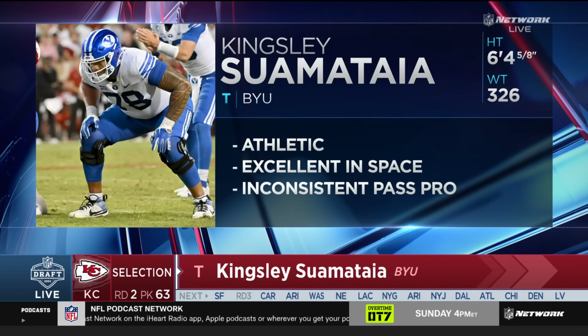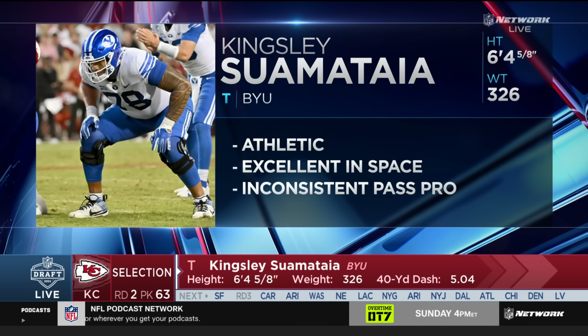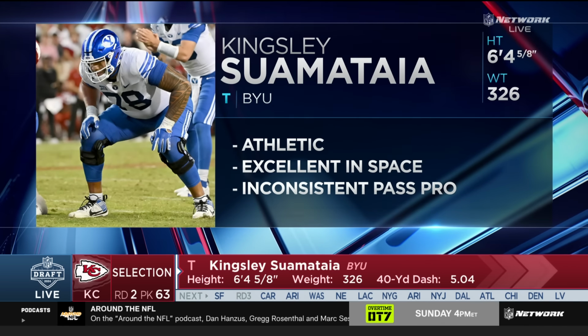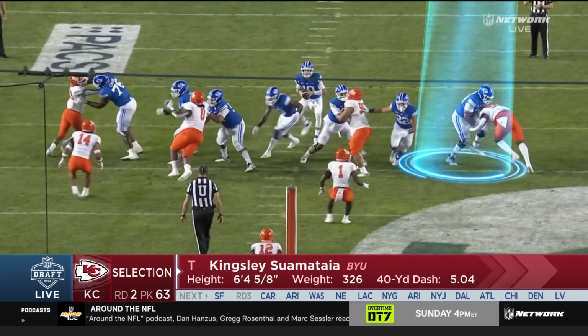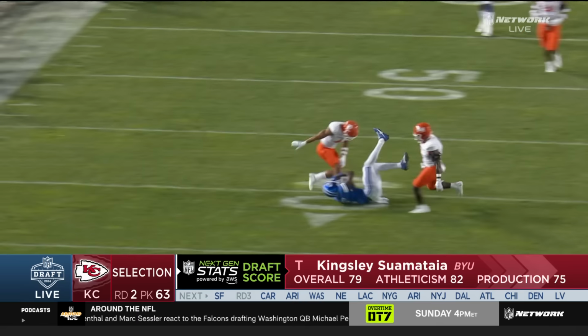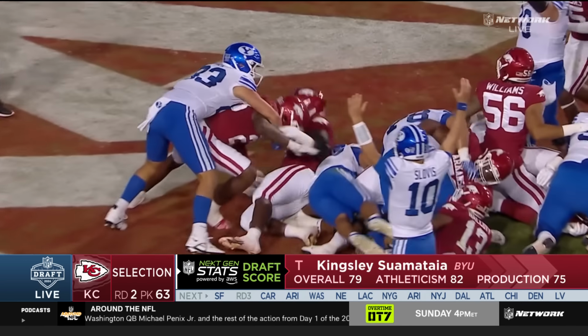Suamataia is a little bit of a project player with big-time traits and tools, and Andy Reid going and getting himself a BYU project to have some fun with. You can easily connect the dots there. The size is excellent. You look at that big almost 6'5" frame with very long arms, 34 and change inch arms. I thought focus lapsed at times.